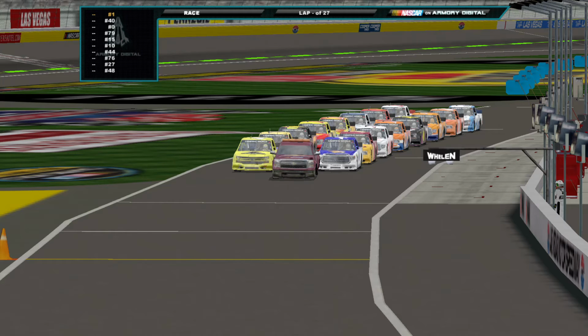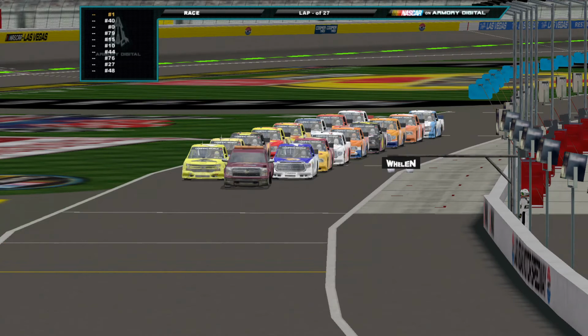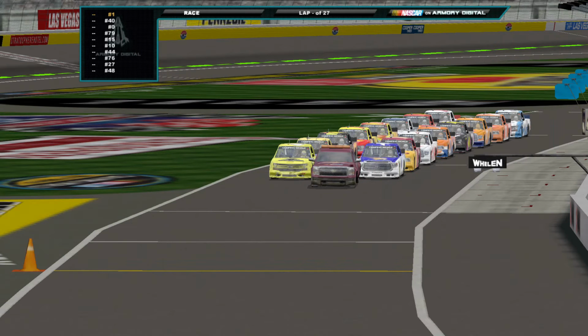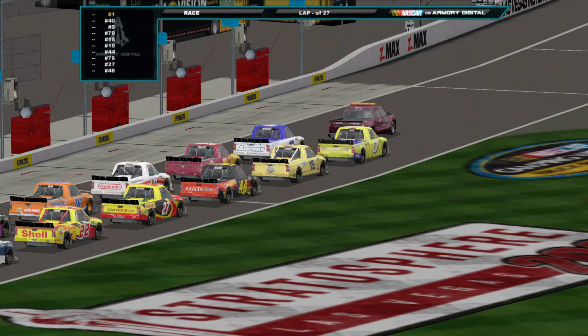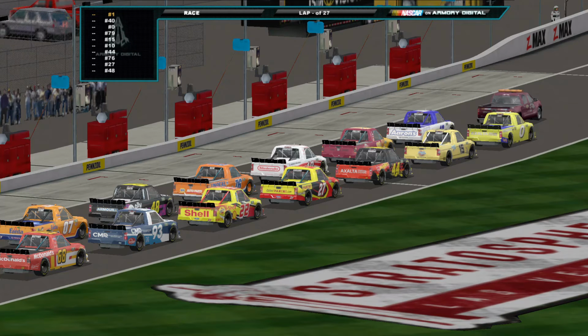Now, let's go over your starting lineup. Starting on the pole, Ryan Benjamin, the 40 Aaron's Dream Machine. To his outside, Arthur Xavier in the 0. Behind them, Clash winner Mitchell Collins in the 79 Turkey Hill Dodge Ram. And good showing here for Michael Waltrip Racing, as they have both of their trucks inside the top 5, with Roman Fenway starting in 4th, and behind them, Matteo Kobayashi for Rising Sun Motorsports rounds out the top 5.